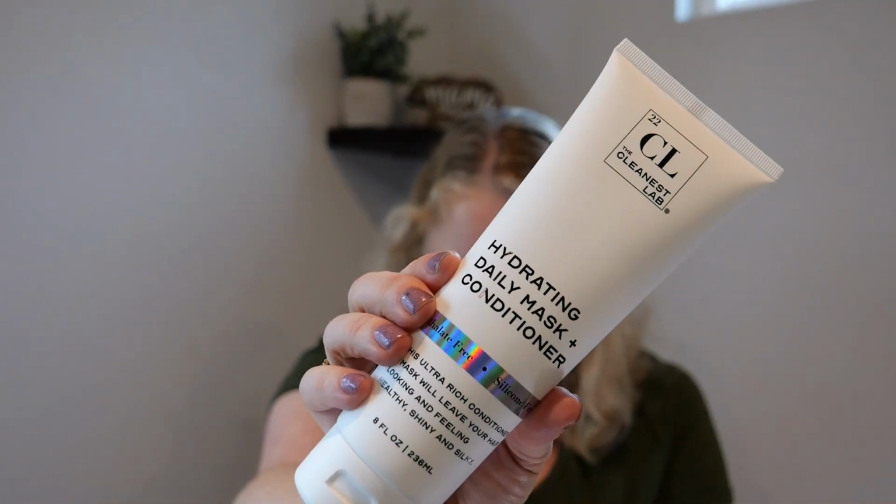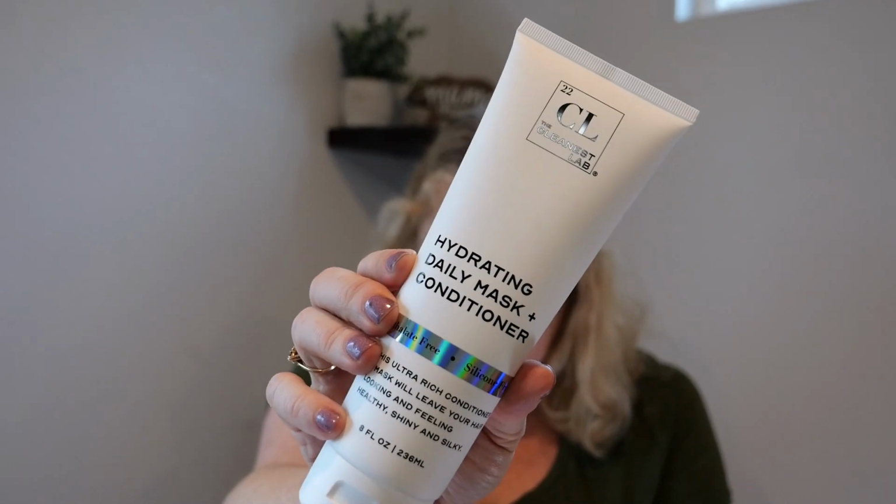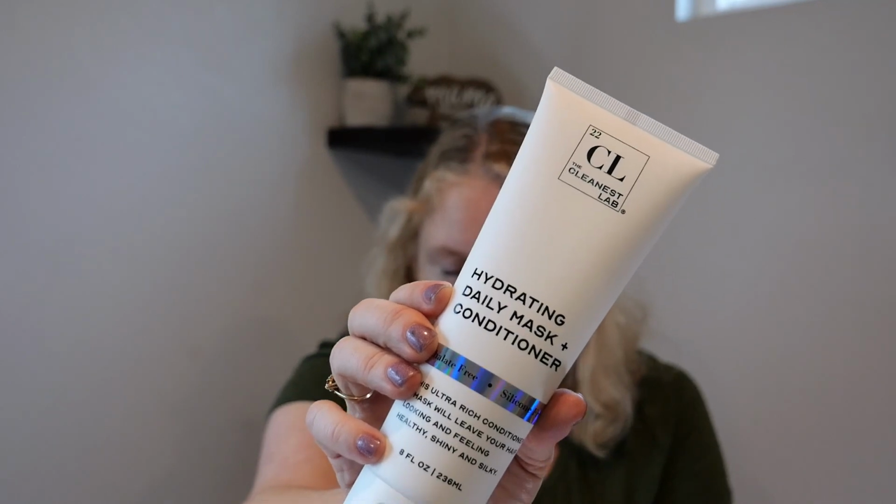So this is $42. So let's see, condition, oh gosh, leave up to 30 minutes. So I will not be doing that. I usually put it on, then I shave my legs. So anyway, not too much exciting going on here. Looks like a couple of the reviews, that they were impressed, very hydrating, a little goes a long way. Anyway, I am generally always happy to try a conditioner. So very happy to have that.